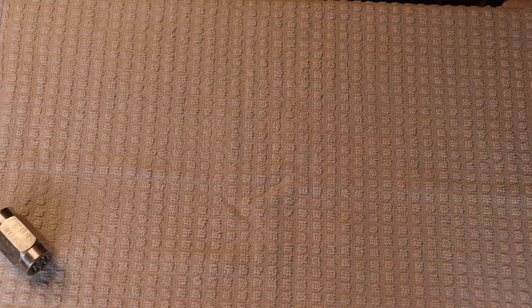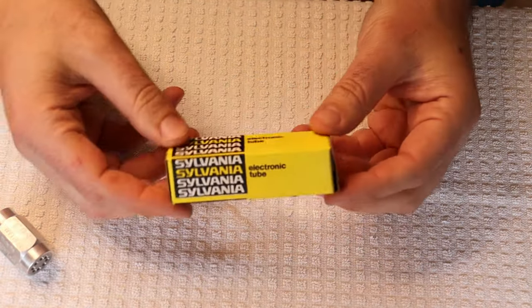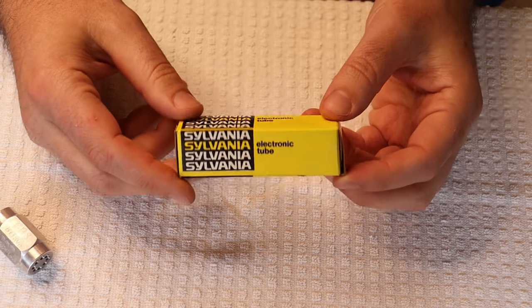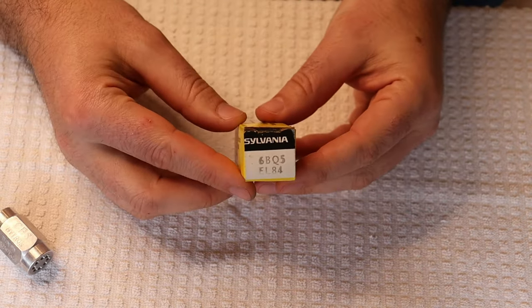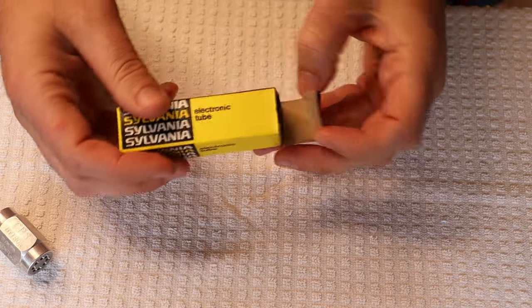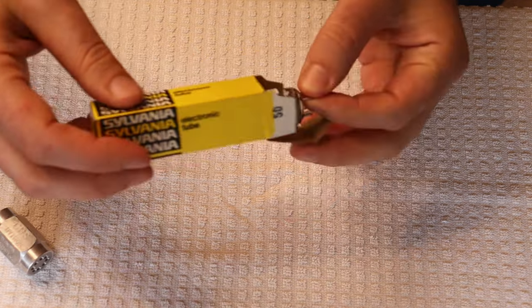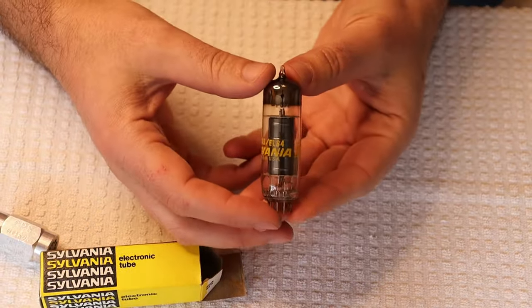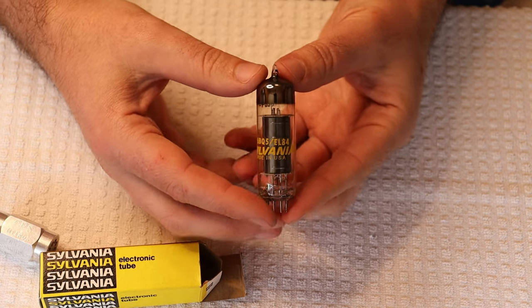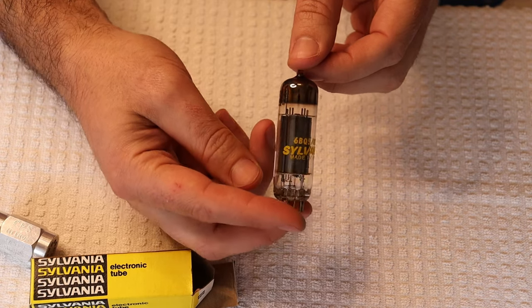All right, so I'm going to start off with this guy right here. Speaking of harder to find power tubes, we've gotten in some of these beautiful Sylvania EL84s. And these are getting harder and harder to find, just like all these other power tubes that are out there. The EL84, of course, is the little brother or cousin of the EL34, designed for the same purpose, but designed to be more compact and lower powered.